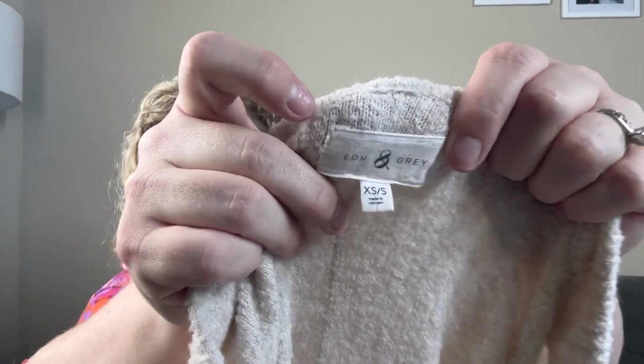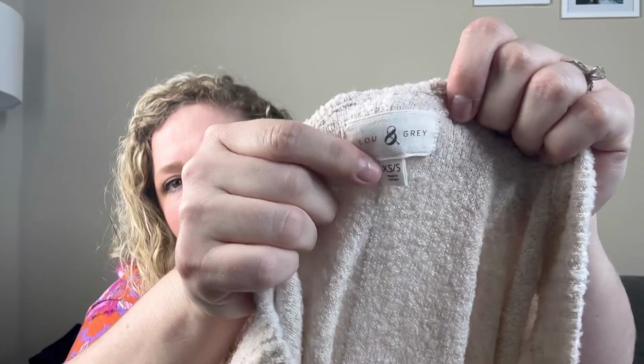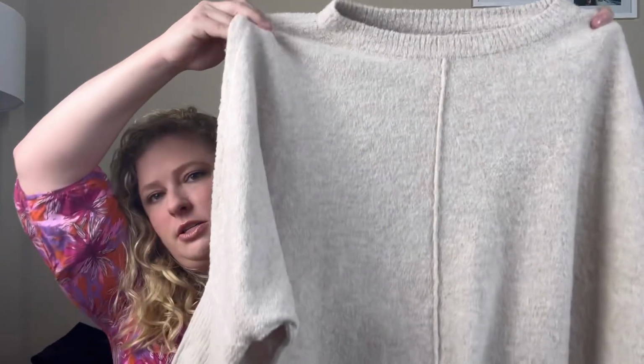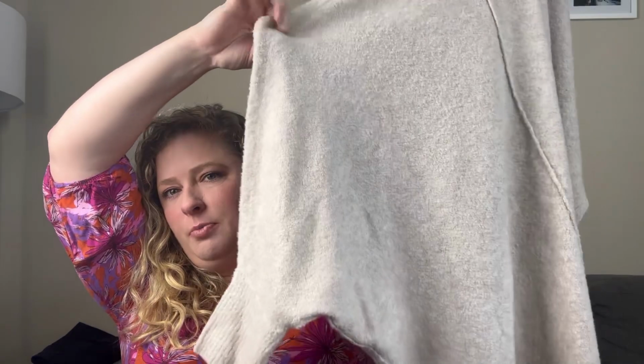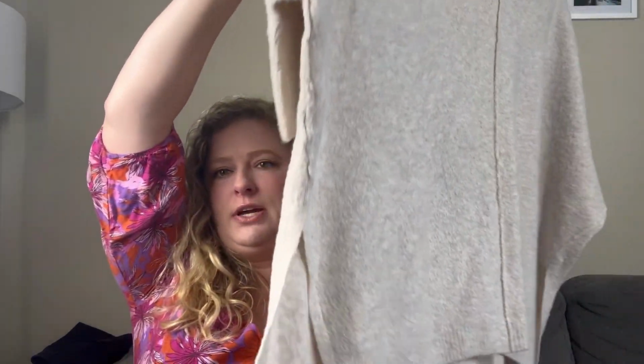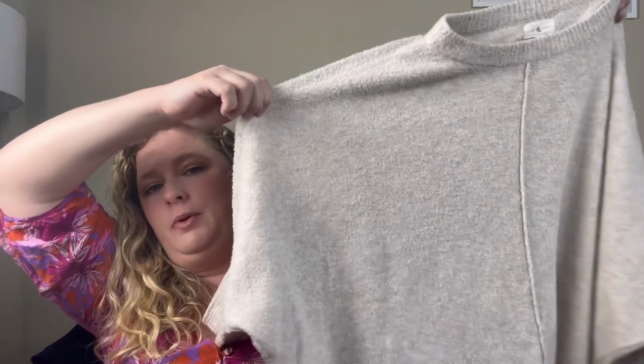I don't pick this brand up a lot anymore. I used to pick it up quite a bit, but the brand is Lou and Gray, and it's an extra small. I picked this up because it is very oversized. Honestly, I think it's almost like a poncho. I think this would fit up to a size medium or large. It also has these side slits. Anyways, I paid $4.25 for it, and it's comping between $15 and $25. Up next was another new with tags Abercrombie.